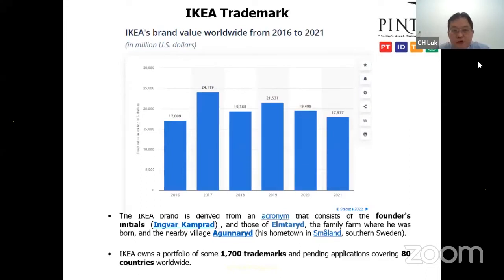So this is the value of IKEA. You can see that in year 2021, IKEA's brand was worth 17.9 billion euro, right? It is a billion-dollar brand. And the IKEA brand is an acronym that consists of the initials of the founder, Ingvar Kamprad, and also the farm where the founder grew up, Elmtaryd, and also Agunnaryd, right? So these four elements put together give you the IKEA brand. The IKEA brand was registered worldwide in more than 80 countries, mainly in classes 20 and 21. 20 is for furniture, 21 is for household, and class 35 for the retail outlet. And IKEA owns a portfolio of 1,700 trademarks worldwide.